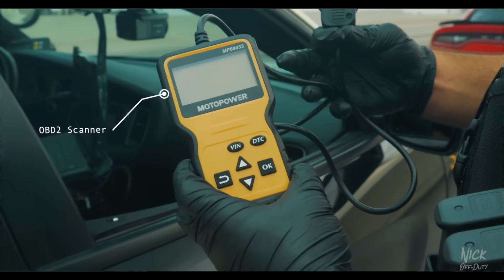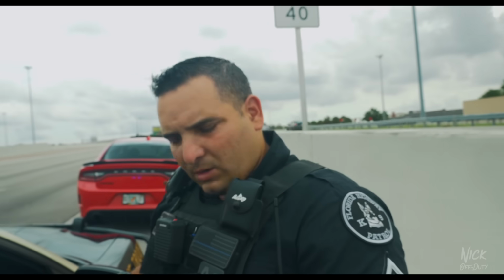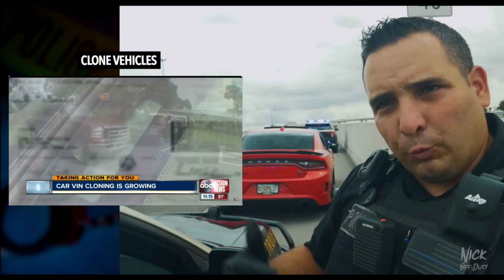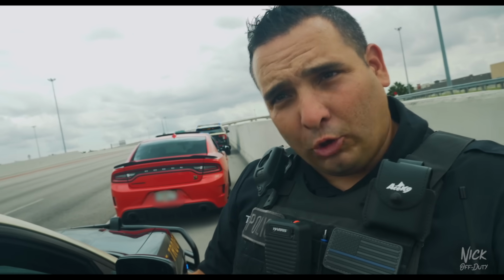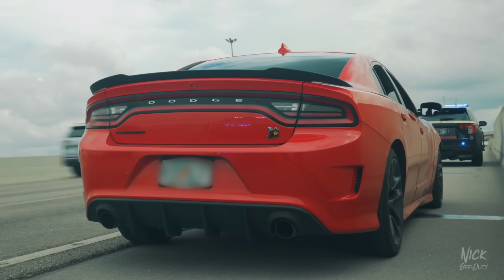Well, this is a VIN reader. What it does is it reads the digital VIN in the computer of the vehicle. We have a lot of clone cars out here. Clone vehicles, yes sir. They'll deface the VIN and replace it with another VIN from a car from a different state, and they'll register it and ride around in a stolen vehicle that's revinned. So I'll go ahead and do a traffic stop. If I have probable cause or reasonable suspicion that the vehicle's been revinned or cloned, I'll plug this device in the computer of the vehicle. It's an OBD reader. I'll press VIN and it'll give me the digital VIN from the computer of the vehicle.